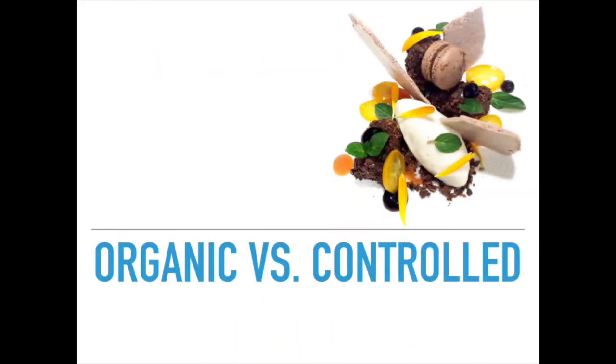Organic versus controlled. This one, when we're talking about plating, something like this, I had somebody comment on this one time and they said, it looks like somebody just picked up the earth and put it on my plate. And I don't know if I love that or I hate it. I absolutely hate it. I said, well, what makes you hate it? I said, well, I want to say it's messy, but it's not. It's very controlled. I said, okay, so what don't you like about it? I said, I don't know.